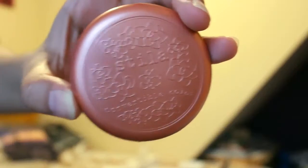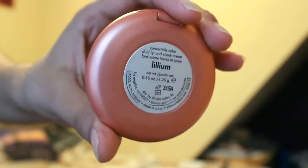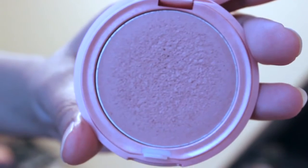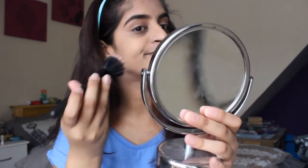But what I've been using lately, I mentioned it in my February favourites, is the Stila Convertible Colour Blush in Lilium, and it's the brightest one. I have two, but I'm using the brighter colour out of the two, and then I take the e.l.f. Stipple brush and I stipple it on, I guess. I don't have a specific way of doing it, I just get the colour on and then kind of show my apples and just pat it on, and then hope for the best that it'll blend out.